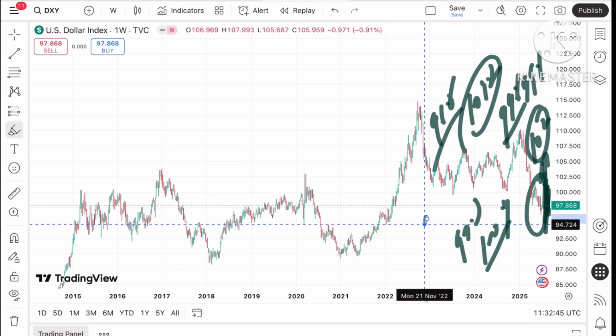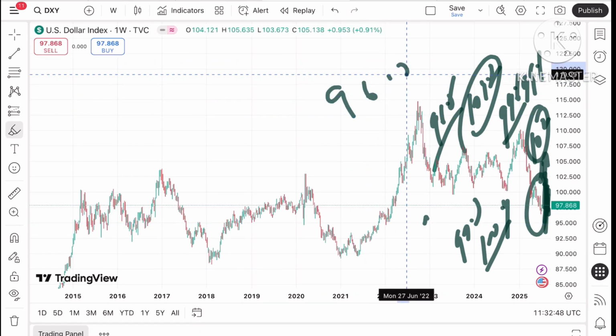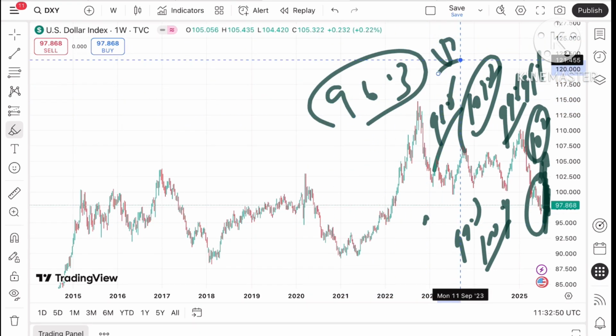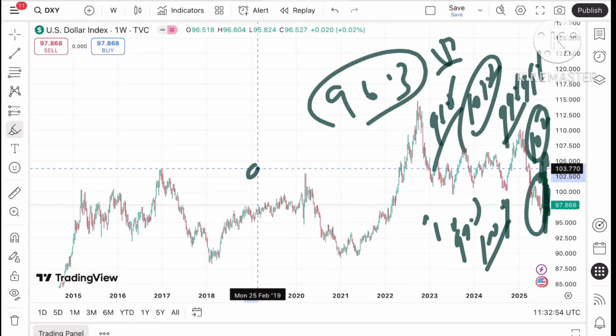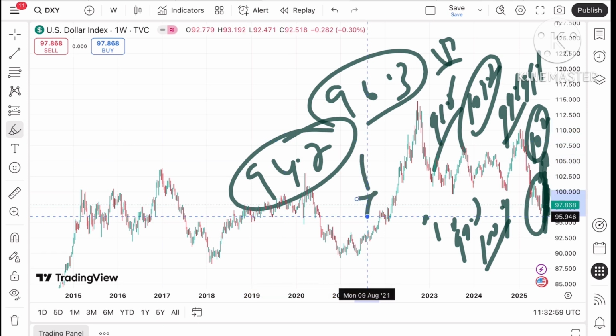And once the price falls below 96.3, we can see a bounce back, but if that didn't sustain, a further fall can be seen towards a level of around 94.7.